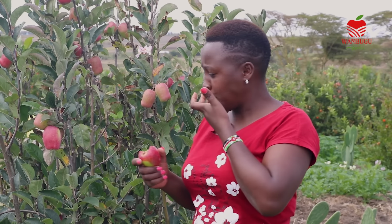So now, it's so sweet and so crunchy. It's organic. I just plucked it and I'm eating, to show you we don't spray chemicals. Because I know if I take it with some chemicals, it will affect my health. So that is to show you that we don't use any chemicals.